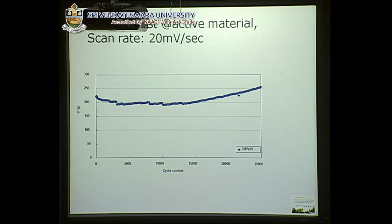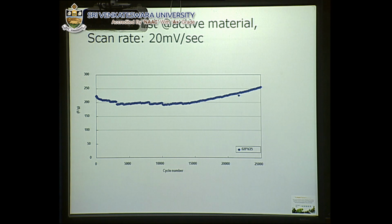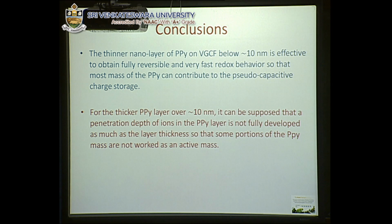Then why are we getting increased capacitance? The reason is when the conducting polymer layer develops cracks, the electrolyte potassium hydroxide can percolate deep up to the current collector nickel foam, and the nickel hydroxide couple comes into the picture. So a 3-in-1 system is again demonstrated by using this vapor grown carbon nanofiber, and we have the best results when the layer is thinnest. The reason can be the penetration depth developed by the ions in the polypyrrole layer below 10 nanometer, and to obtain fully reversible fast redox behavior. So, most of the mass of the conducting polymer can contribute to pseudo capacitive charge storage.